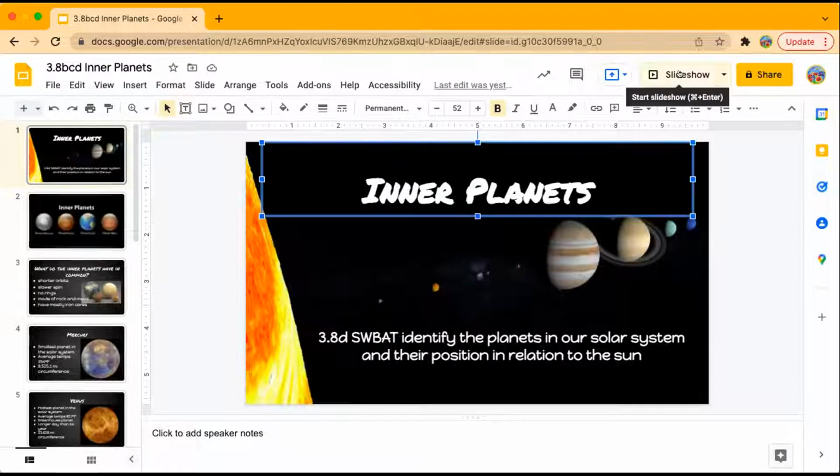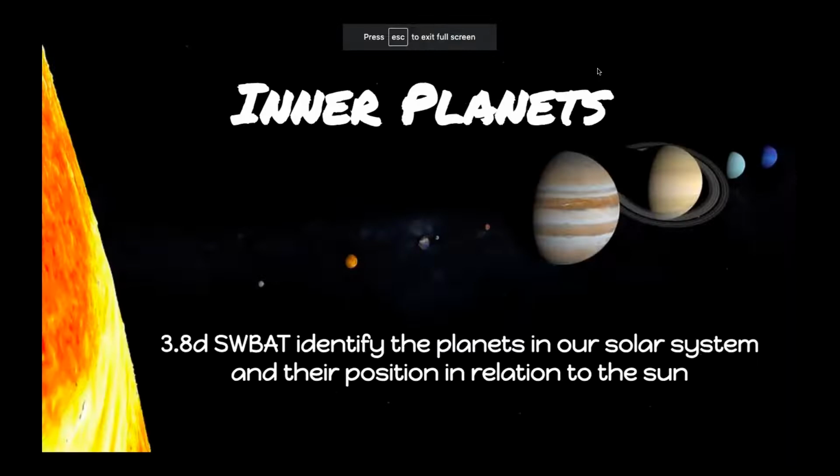All right, let me get my little presentation going. Okay, here we go. At the end of my little section, you'll be able to identify the 4 inner planets in our solar system and their position in relation to the sun. Here we have a more to-scale picture. We've got Mercury, Venus, Earth, and Mars, and you can see our little moon right there. You can already tell from this picture that these planets are much smaller than the outer planets. That's our first thing that the inner planets have in common.